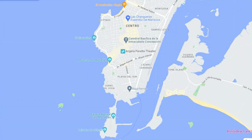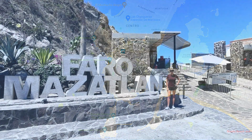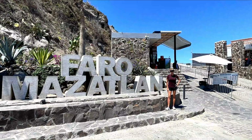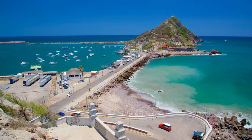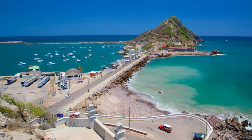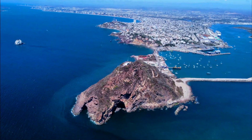Another cool activity, a 5-minute Uber ride away but still in the downtown area, is El Faro Natural Park. It's a small island connected by a causeway where you can hike to the top of a small mountain and visit El Faro Lighthouse and take in the great views. Fun fact, this is the highest lighthouse in Mexico and one of the highest in the world.